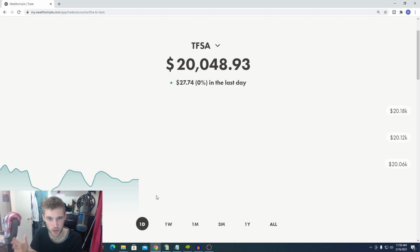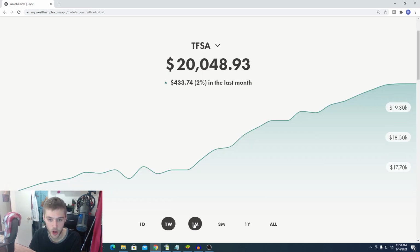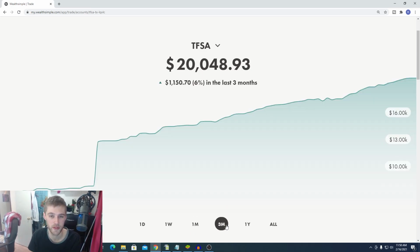And we're currently sitting at about zero. Nothing really too much happening today. Over the past week, our portfolio is up $84, which is pretty cool. But once again, not too much happening. Over the past month, we were up 2%, which is $433. So a little bit of gain over the past month, but most of our gains are coming from the past 3 months. We're up 6%, which is once again $1,150.